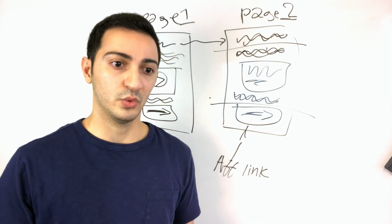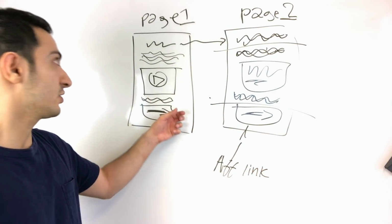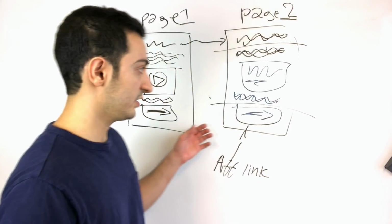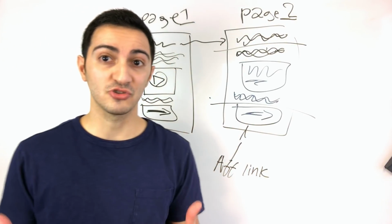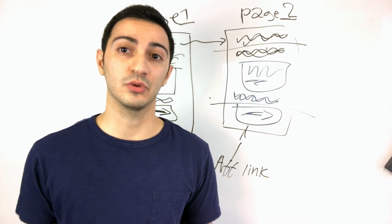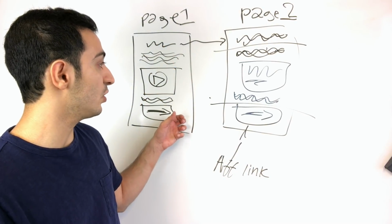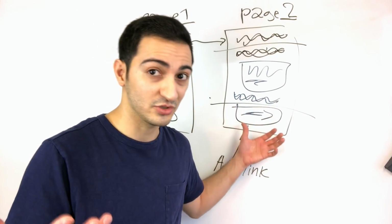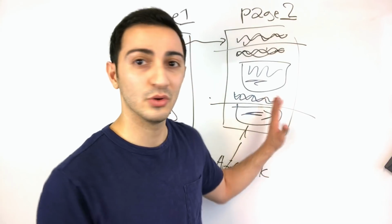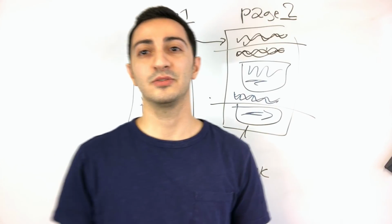For example, what you can do is you can add Facebook pixels to both of these pages, and let's say someone lands on page 1 but they don't visit page 2. So what you can do is you can advertise this page 2 on Facebook, so you can retarget them, show the people who saw your page 1 but didn't see your page 2 ads so they continue going through your funnel.